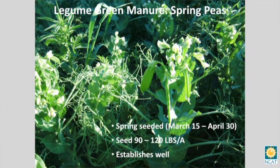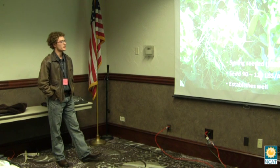Peas are a crop we've used in the past also. They do establish well, and they're a good green manure crop. The main drawback is the high cost of the seed. It's not a very feasible crop to use as a green manure, as compared to, say, chickling vetch, which Doug will talk more about later.